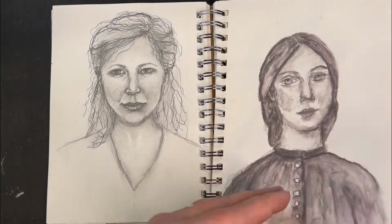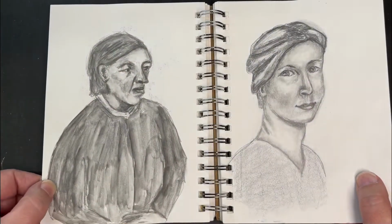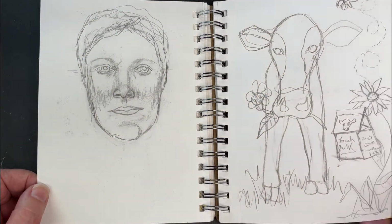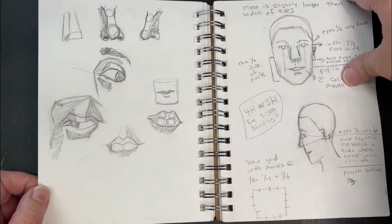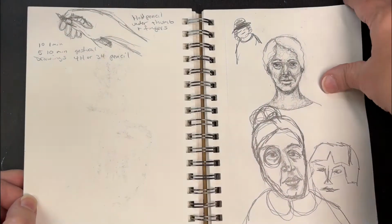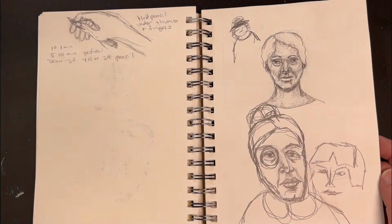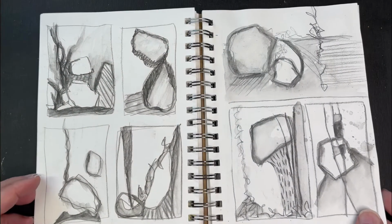These both had reference photos. More faces. This was a painting. I ended up doing this as a painting on silk. More notes on drawing faces, studying, trying to figure it out. Looks like notes on how to hold the pencil when you're drawing. I guess I was really determined to learn it.